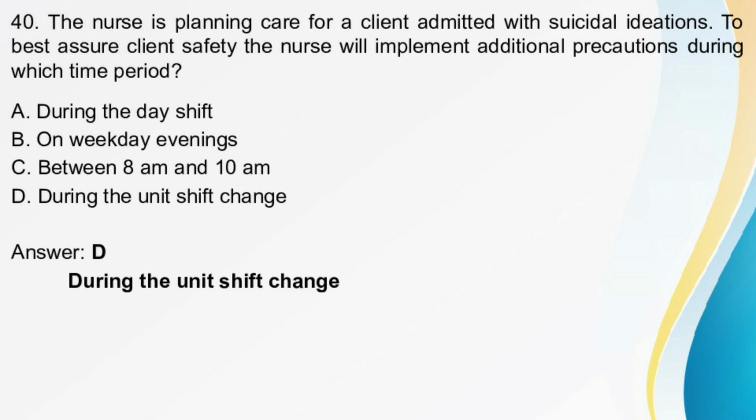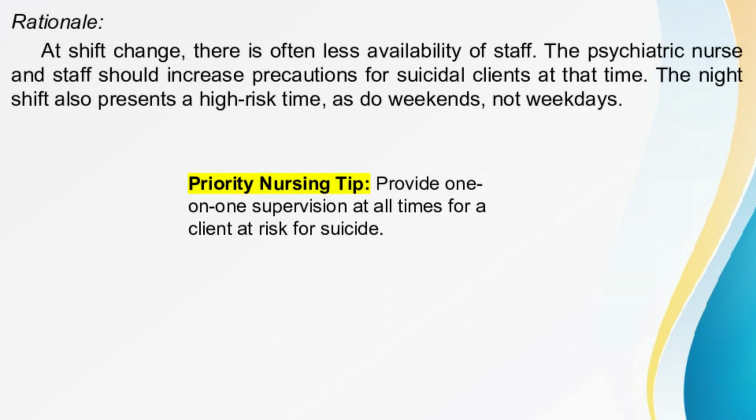Answer, letter D, during the unit shift change. At shift change, there is often less availability of staff. The psychiatric nurse and staff should increase precautions for suicidal clients at that time. The night shift also presents a high-risk time, as do weekends, not weekdays. Priority nursing tip: provide one-on-one supervision at all times for a client at risk for suicide.